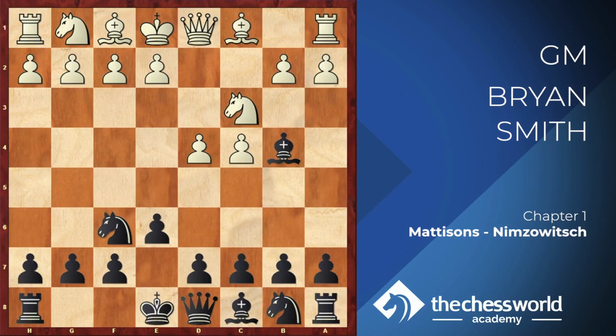So, White played the simple response knight f3. Of course, still a move that's played nowadays, although the alternatives e3 and queen c2 are more commonly seen. Nevertheless, knight f3 has its points. And here, Nimzowitsch played a slightly unusual move, a kind of move that he favored, but which didn't end up being basically accepted by theory as time went by.